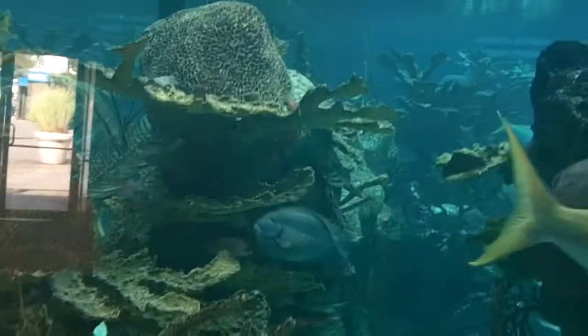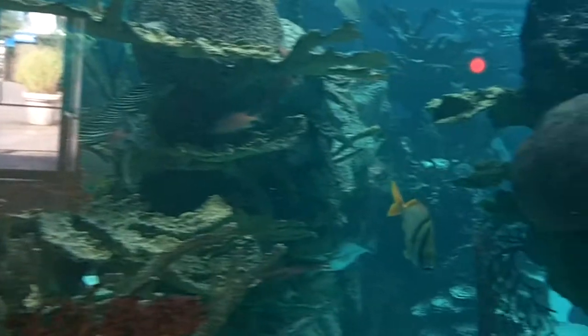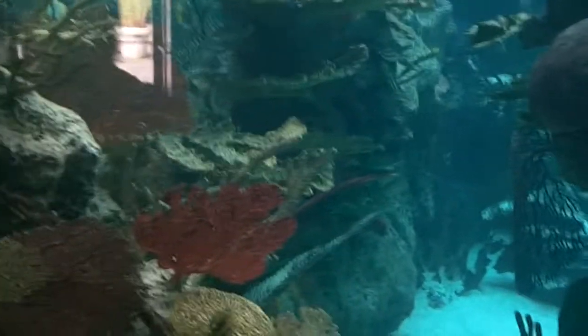I wanted to get a picture of that stingray. His hand was right in front of me. I'm sorry. It's okay. Or maybe it was just your hand reflecting in the window, but there's your hand. See, how do you turn off the flash?